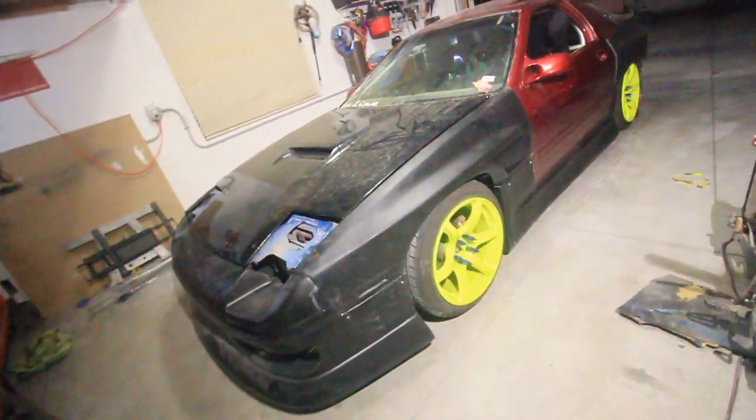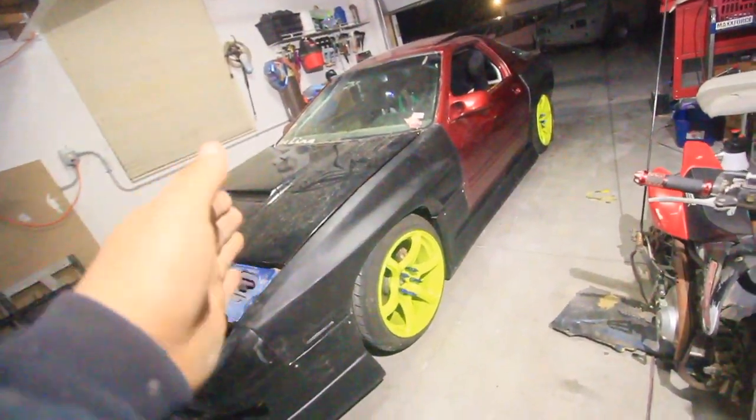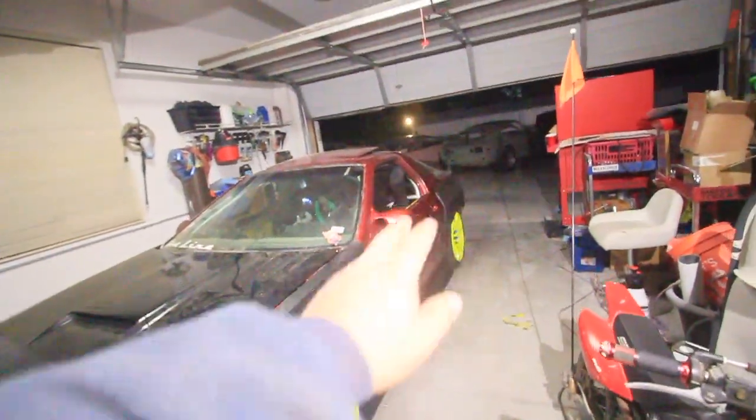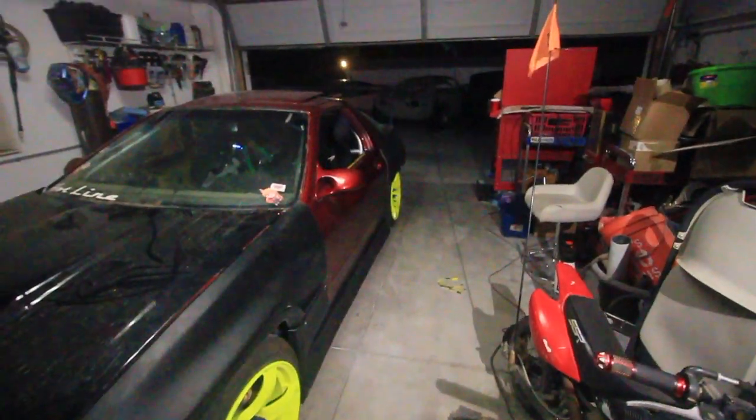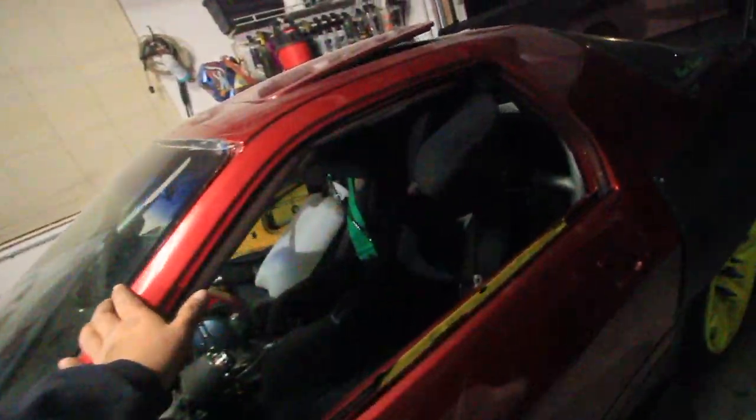I have to get a little bit bigger front spacers. Camber the front because it's like super positive. I need spacers for the rear because it looks terrible. I still have to run my hydro line, which shouldn't be too hard. Let me show you some of the things we did.